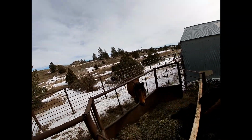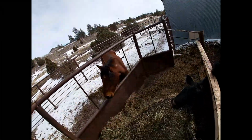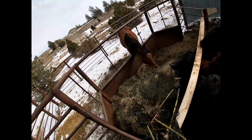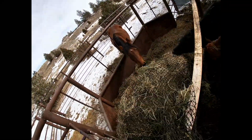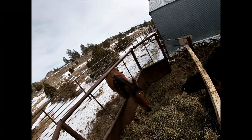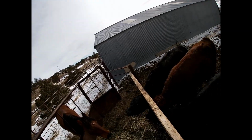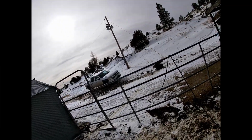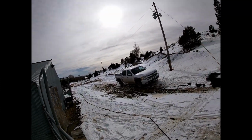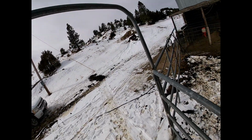Time if I can get this a little closer up for him. Mickey, you got plenty over there for now, and I'm gonna get a new bale, so I'm not too worried about you. Okay. Now we just need to go and water the pigs, go warm up the tractor, and bring a bale down for these cows.